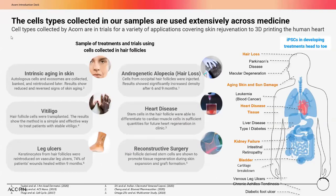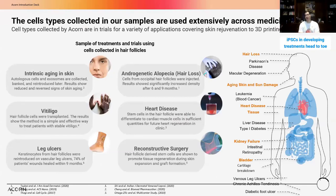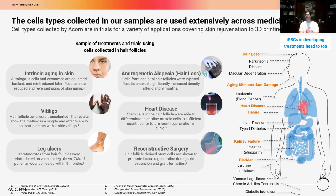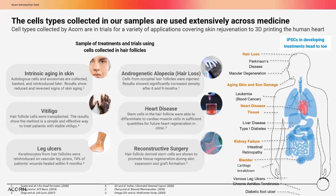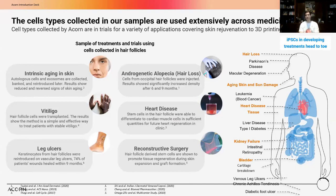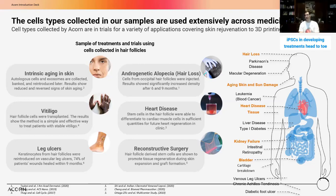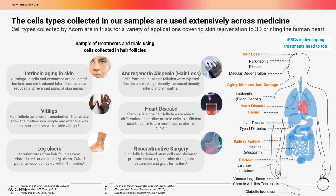It's also happening head to toe. These therapies are approaching all sorts of different areas. This is just a very small spattering of some of the applications of skin cells. If we take a small sample of skin cells, which can be done minimally invasively or non-invasively, you're able to regenerate and create applications right now that are in clinical trials for anti-aging and skin rejuvenation, leg ulcers, as well as burn victims, reconstructive surgery for skin after those severe burns, even heart disease. Stem cells that are located in the hair follicle are being used to differentiate into cardiac muscle cells. You can create significant quantities of them to generate patches to repair infarcts.